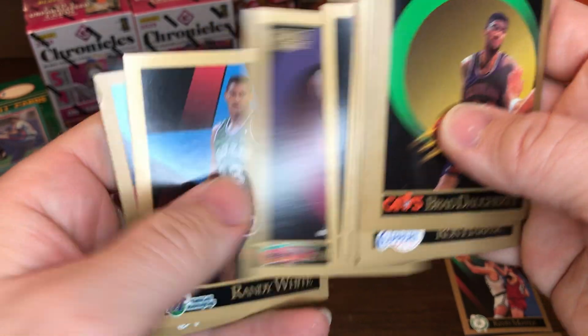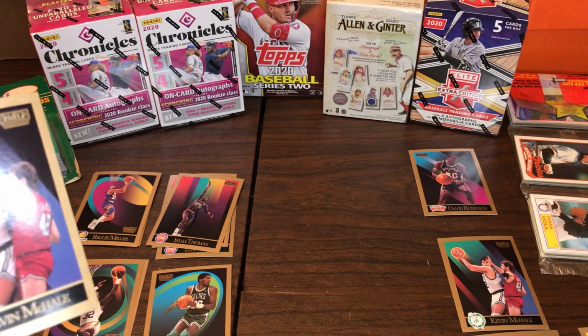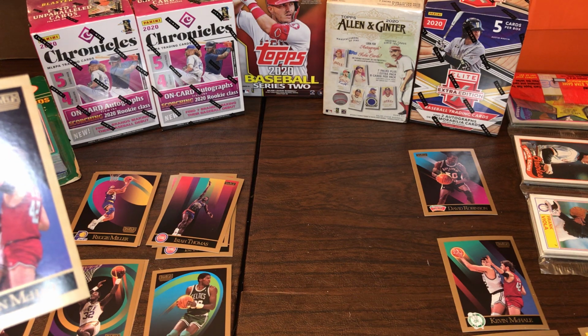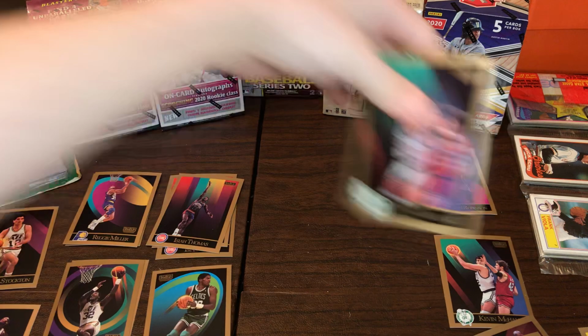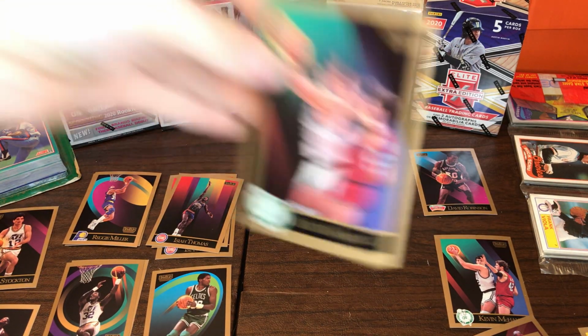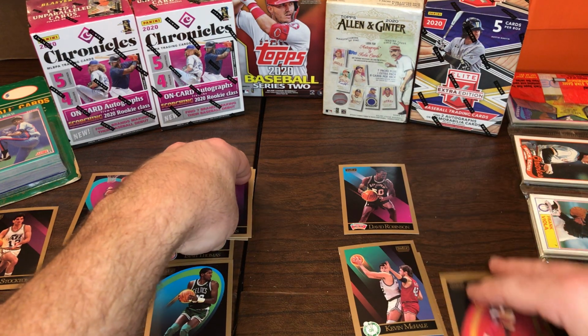Jeff Hornacek, and who is our last? Ah, there's a Hall of Famer to end it, Kevin McHale. There you go. Who's Kevin McHale? Kevin McHale, he played with Larry Bird. He looks tall. He's very tall, he's like 6'10". So that's it, folks. He is 6'10".